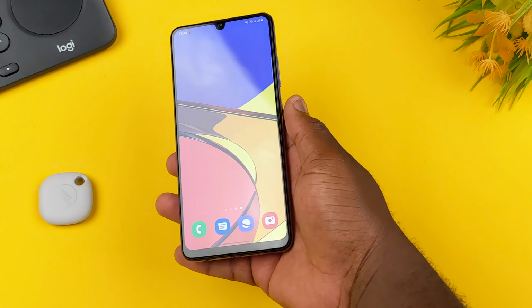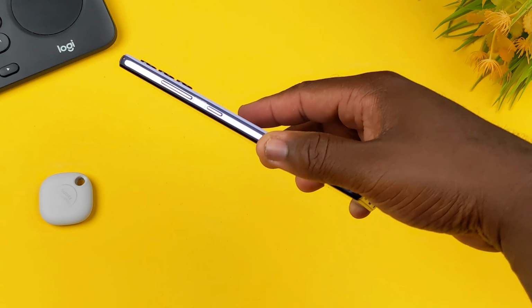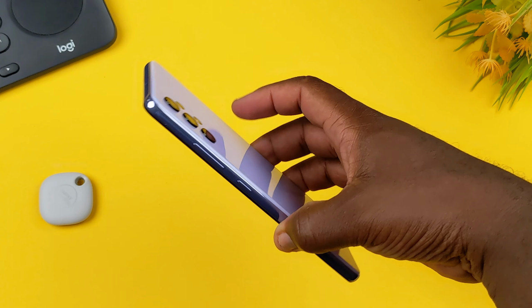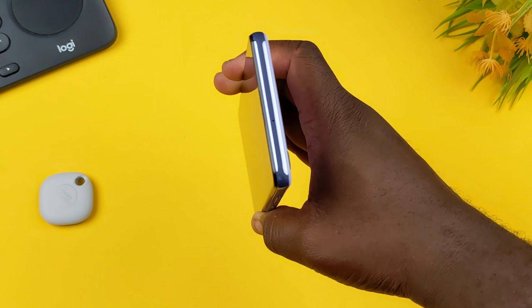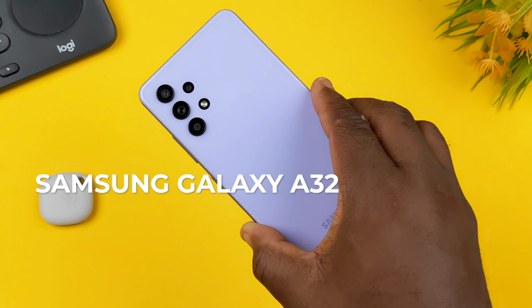Samsung has over the last few months been sending a lot of phones down the A series mid-range section and giving that side a lot of features. Is the Galaxy A32 4G one of such phones? Let's find out in this review of the Samsung Galaxy A32.